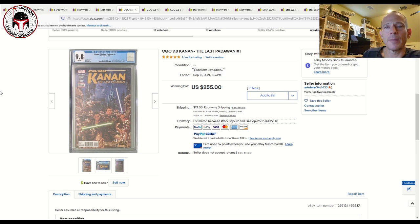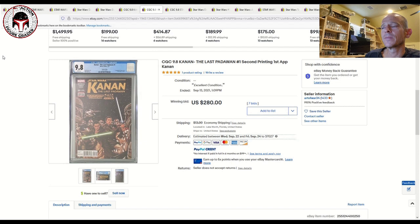But this book, gosh, it got up into the 400s at one point. But this one, the winning bid was $255 plus shipping. That's actually slightly less than what I paid for mine. So this book is really flatlined, I think, because collectors in general are gravitating towards Kanan #6, which is the first full appearance. That's already been recognized by CBCS, the other grading company. But just recently, CGC has also moved over to that labeling, which I think is right. But anyway, I just thought that was interesting.